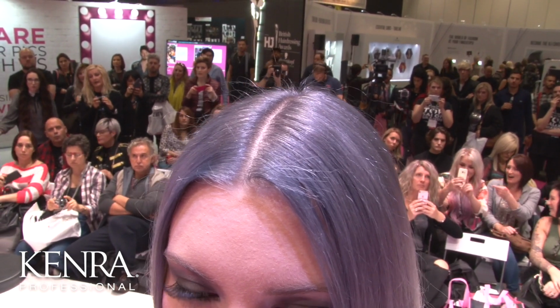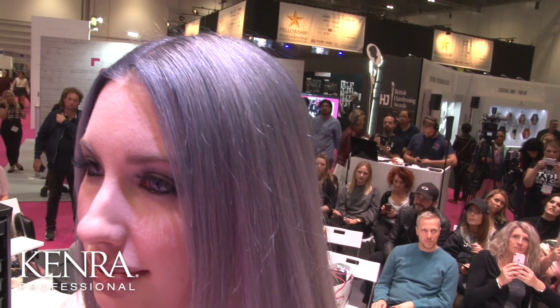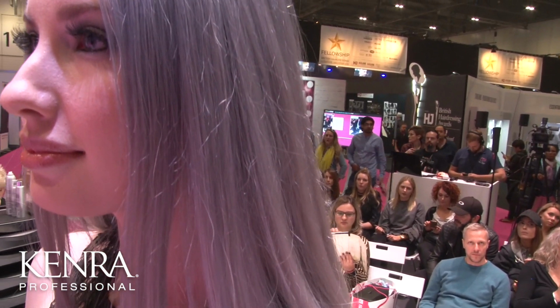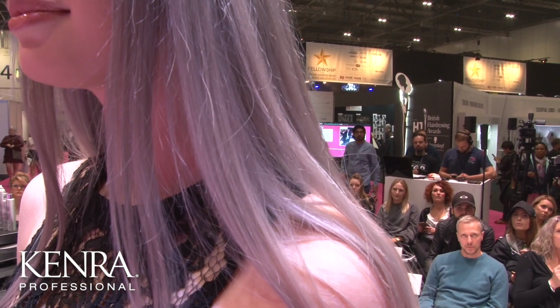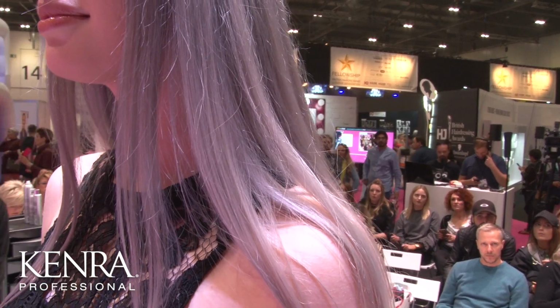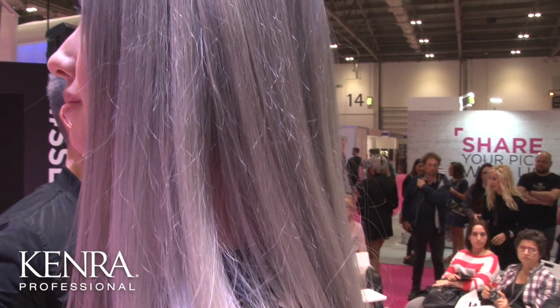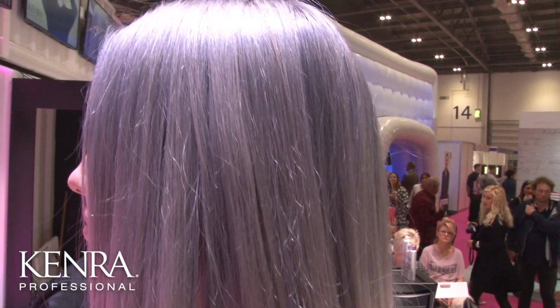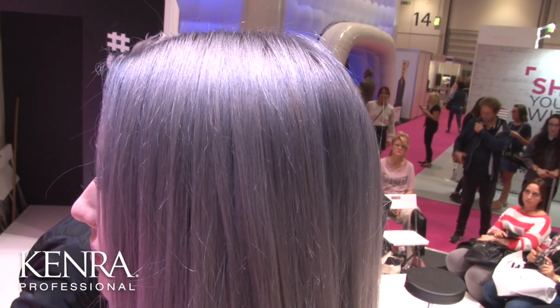Once we did that and matched everything else, we then applied the Silver Violet Rapid Toner. And the Silver Violet Rapid Toner in Kenra Demi-Permanent is just that. It is a rapid toner. And usually the process time is 5 minutes or less, but with a metallic service, we want to leave it on for the full 5 minutes. Normally, if I'm using a rapid toner, like 1.5 minutes, 2 minutes, she's ready to go. But like we said, we use the Silver Violet Rapid Toner for the full 5 minutes.